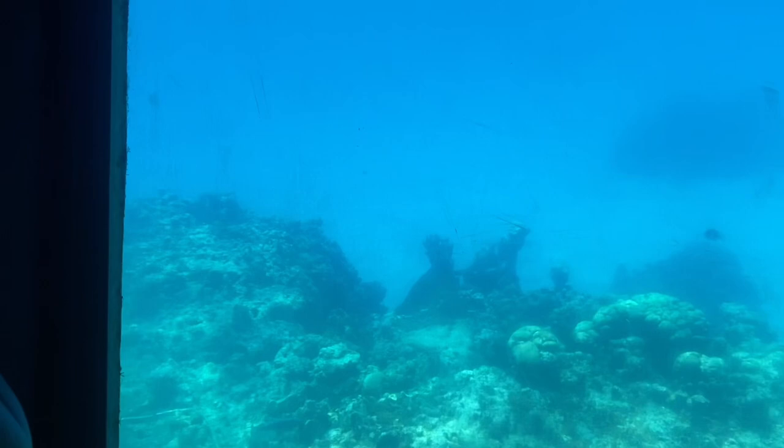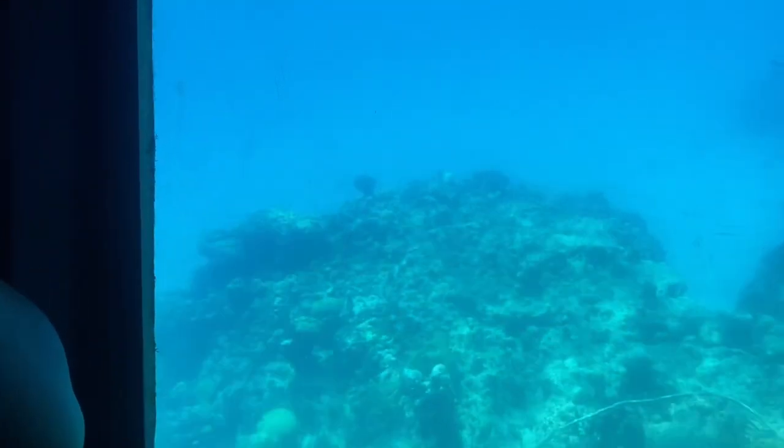That's a male parrotfish on the right side, a beautiful blue fish on the right. Very important fish. I'm going to tell you a fact about the parrotfish shortly. That's a dory.